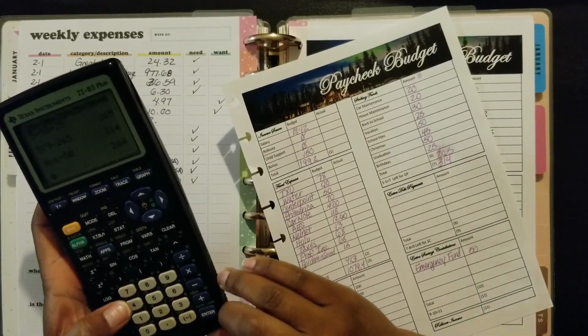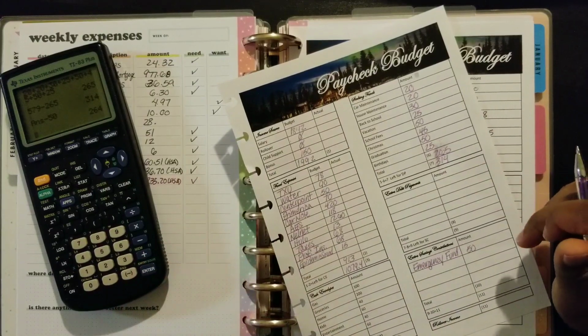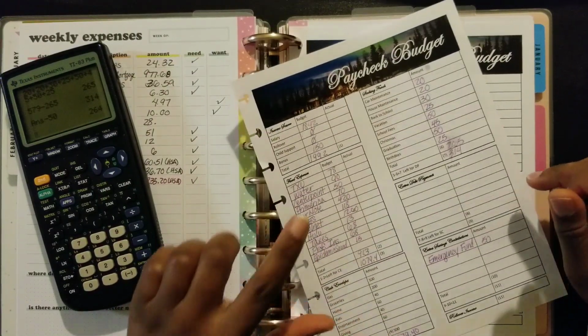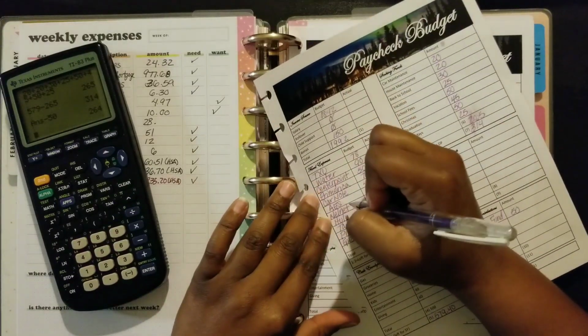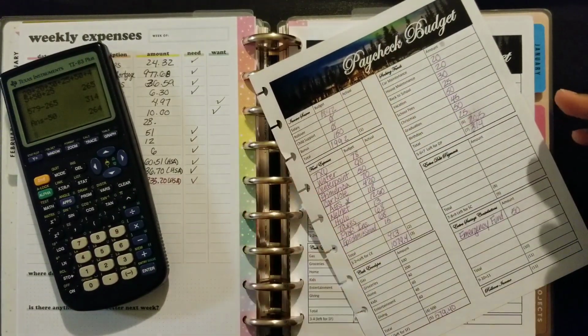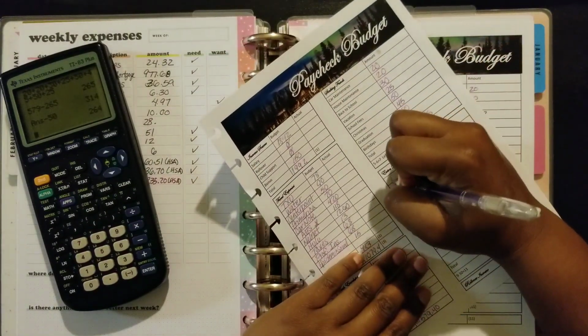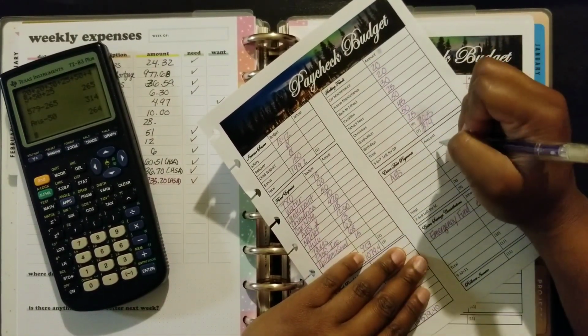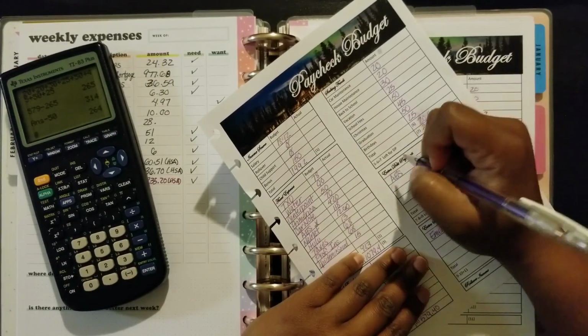We already know we need to put $50 back in our emergency fund. So that leaves us $264 for an extra debt payment. My current debt snowball item is this student loan, the private one. I'm trying to get that paid off by the end of the year. And so that extra $264 is going to go towards that.